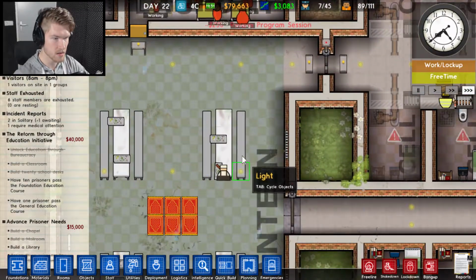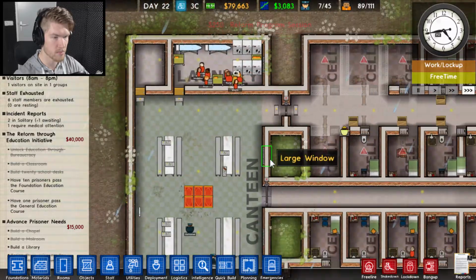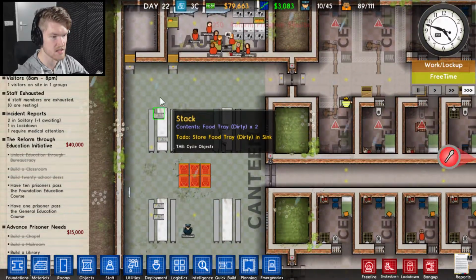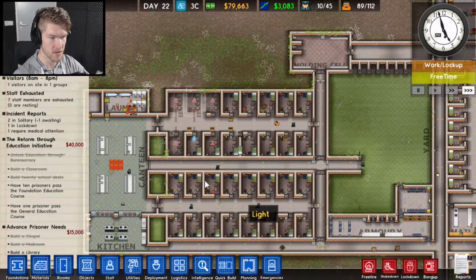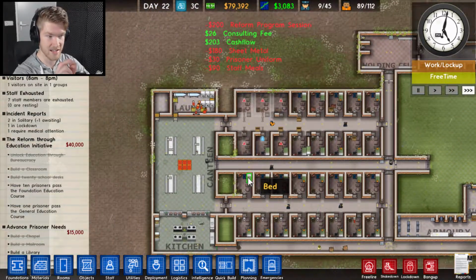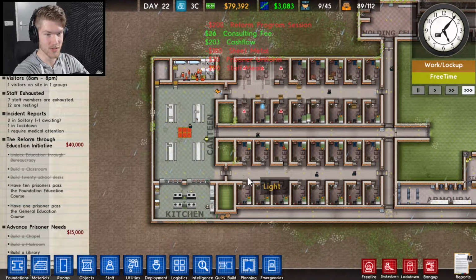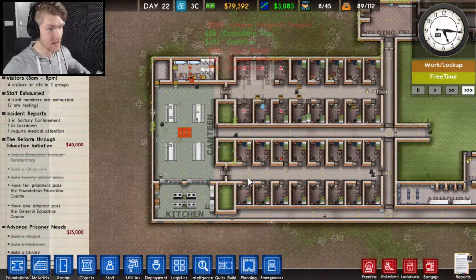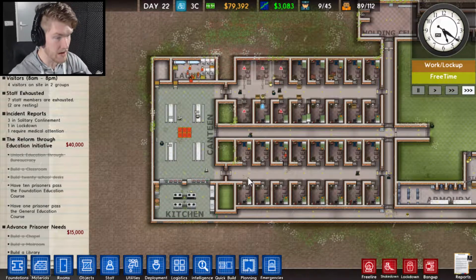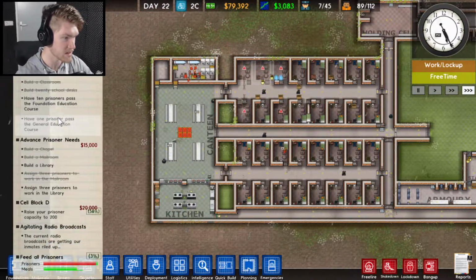I think it fits 1, 2, 3, 4 per bench, so that's 8, 16, 32. We have 16 as it is. I think there's 16. Oh, but I think it actually exactly matches the amount of cells that we're gonna get. That is amazing. I mean, what about planning, huh? I did not do that on purpose, and I'm very much aware of that, but holy crap, that is amazing.